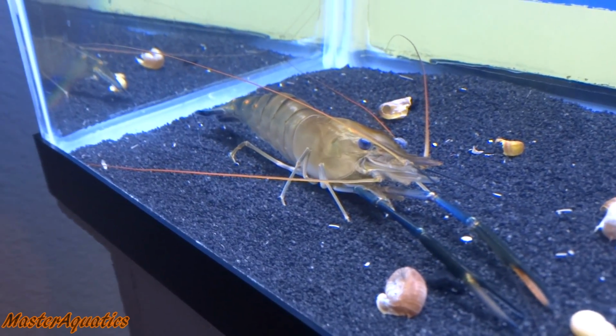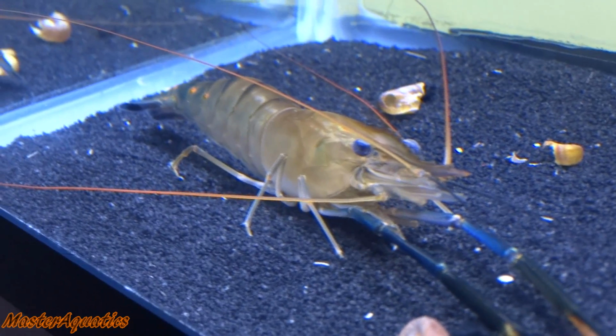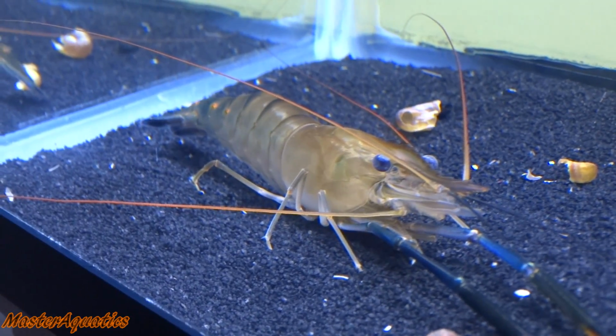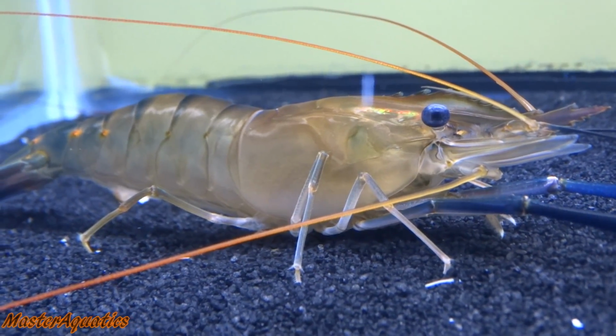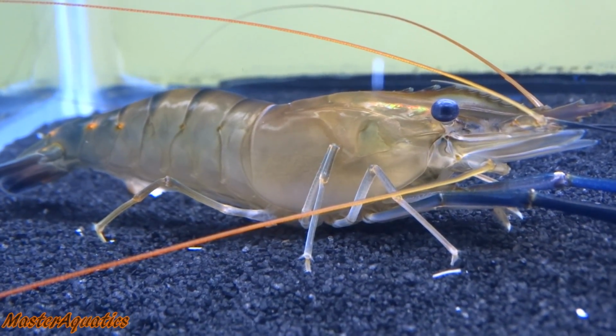These snails were actually supposed to breed, and they were supposed to be fed to my pufferfish, but I had to do an emergency transport of this guy right here into this 20-gallon tank. This was the only tank that I could put him in, because the tank that he was in, he was getting his limbs cut off by the other prawn shrimp.